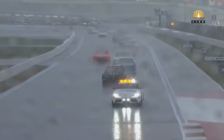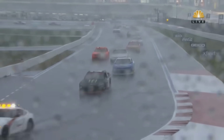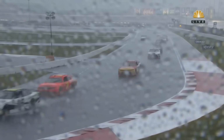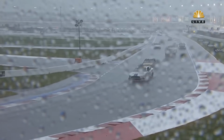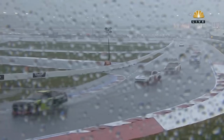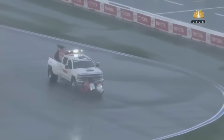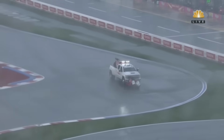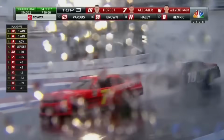The rain is coming down so hard now that those jet dryers that we saw that were trying to push away the standing water, they just can't keep up. And we're hearing from NASCAR that this field is going to be brought down pit road, and there's a good chance that they're going to stop them and red flag it until they can get the standing water off the track. He's going to take the lead momentarily.